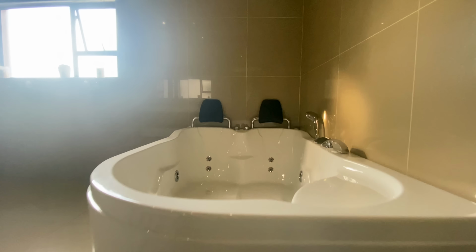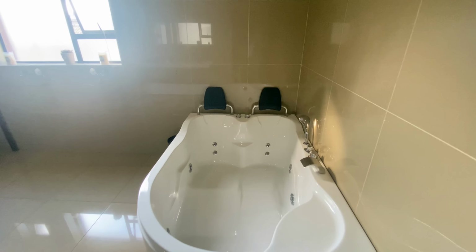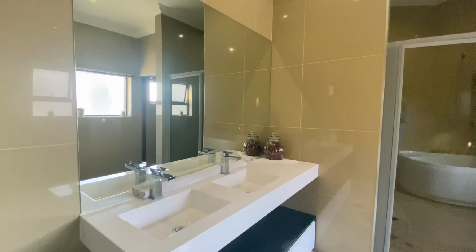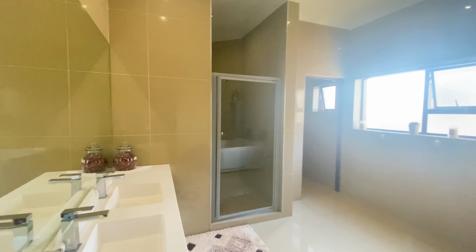With the jacuzzi bath is really magnificent. Love it. So double bath, we don't get to see that often. And we have, of course, the shower, double basin, and the separate toilet. Very nice.